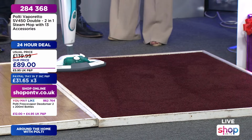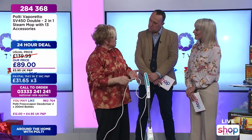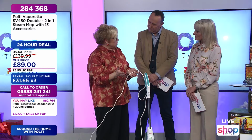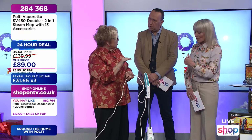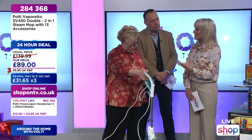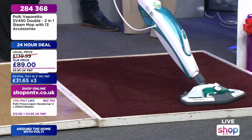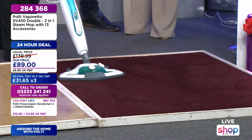It's the bacteria of whatever you've been cooking or using. That's what you can smell. So what steam does, it swells those fibres of the carpet open, and it kills the bacteria that's trapped underneath. So not only are we sanitising, we're deodorising and getting rid of those smells as well. Especially if you've got someone who smokes in the house, you will neutralise the tobacco smell.